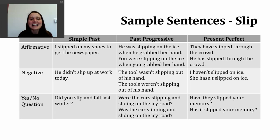So an example sentence, I slipped on my shoes to get the newspaper. And to make the negative in the simple past, we're going to get rid of ed and use did not, and then the base verb. So he didn't slip up at work today. All that means is he didn't make a mistake.